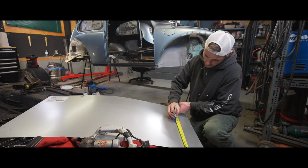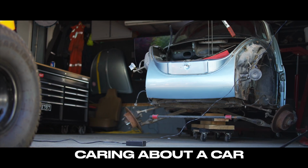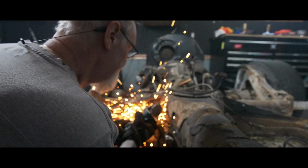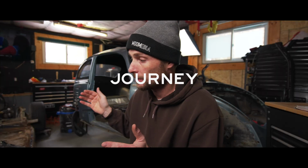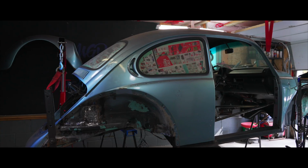No one will understand the emotional connection you now have to a vehicle. Something most people would call silly, caring about a car. But what most don't understand is that it's not the car itself, it's the journey. Every single time you get behind the wheel of something you created, it's a flashback of everything it took to get it there.